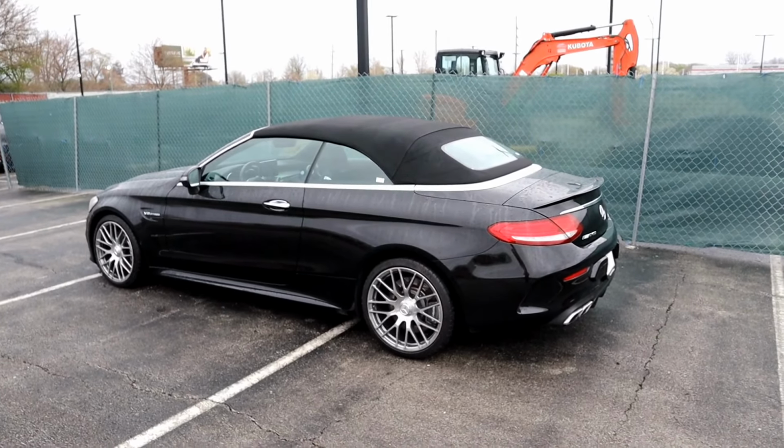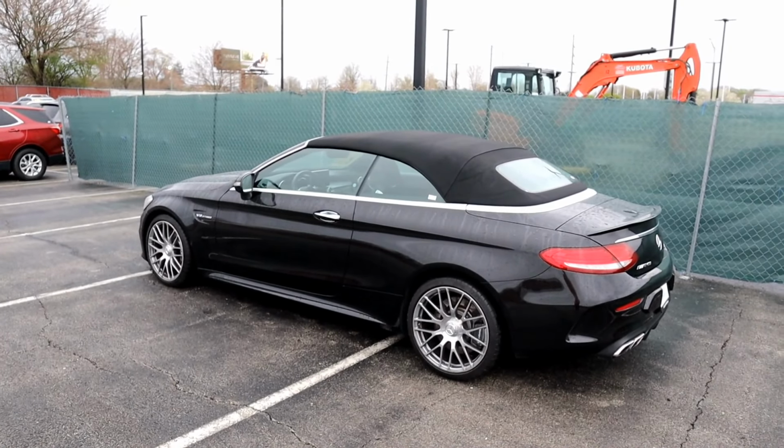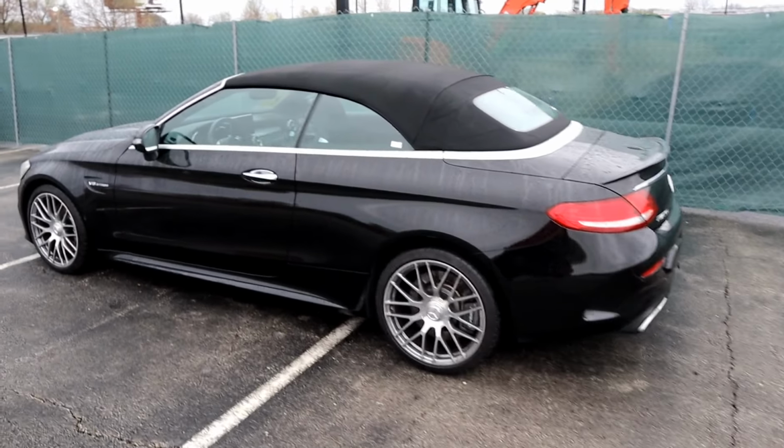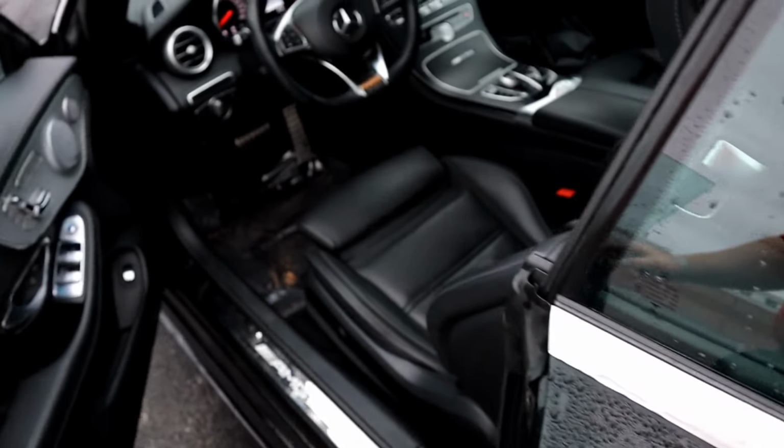Today we are back with another German convertible. We got another C63 AMG Cabriolet, and we're here to see how the interior does. Stay tuned. Alright, let's get in here.